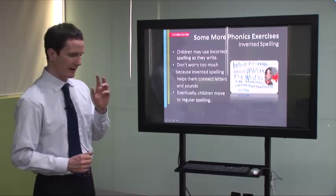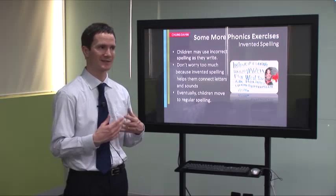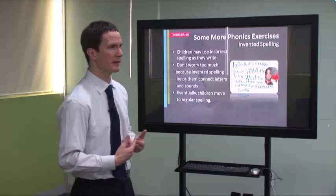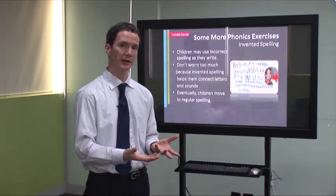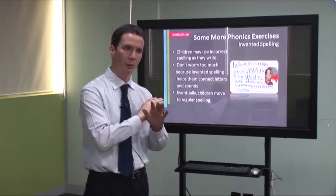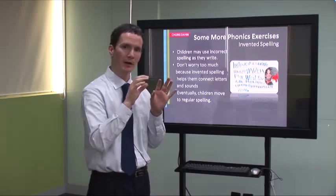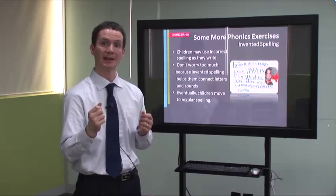Another interesting idea with a lot of potential that I think is overlooked is this approach often called invented spelling. Invented spelling just means that learners, as they're beginning to learn how to read, are allowed to write and spell whatever way they think it sounds. So they don't have to use typical conventional spelling. They're not pushed or forced to use conventional spelling initially.